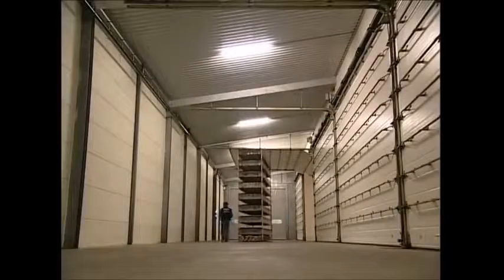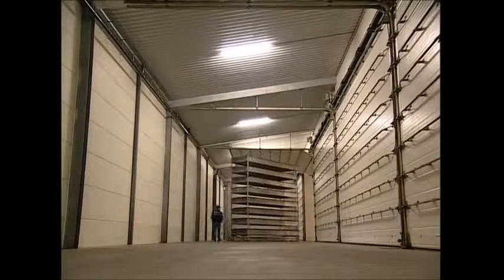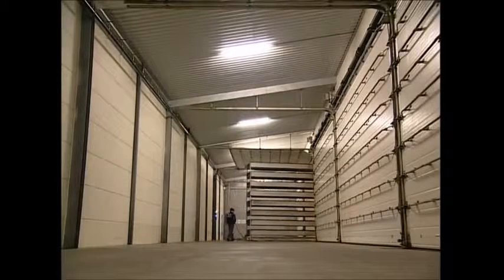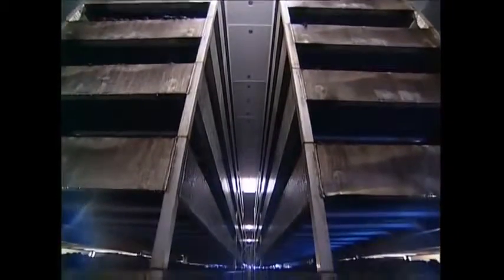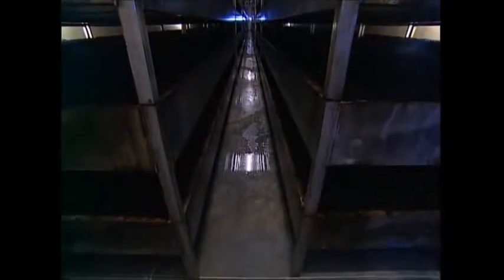Because mushrooms don't need any light to grow, the factory can save space by stacking the trays on top of one another. They're stored in these gigantic climate-controlled chambers, where the temperature and humidity can be kept at the ideal level for mushroom growth.